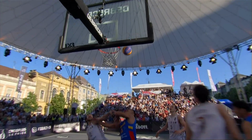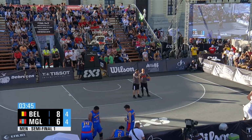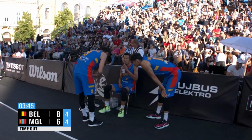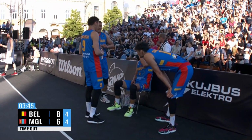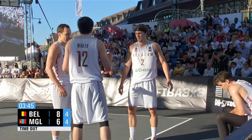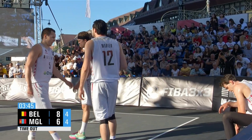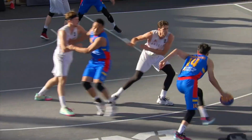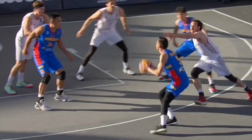Good defense from the Belgians, so one of the reasons I picked them to be a pretty dangerous team here in the tournament, and figured that they could contend with the Mongolias and the Slovenias of the world, is because they got great athleticism, they got great size, they're a good shooting team, they got youth, and they seem to have a pretty good understanding of the game.